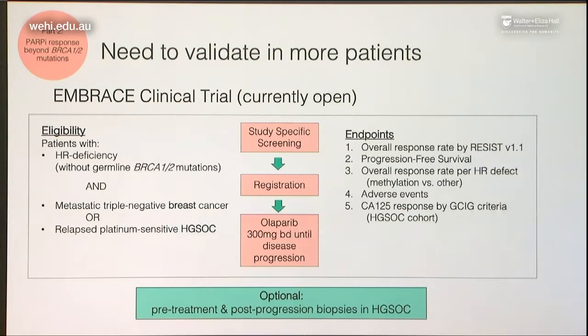And we can attempt to do this through this EMBRACE clinical trial that we are involved in, doing the translational work for the trial, and it's currently open. And this study looks at response of patients to olaparib, which is another PARP inhibitor.